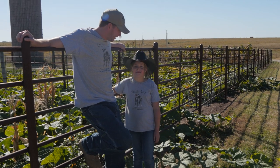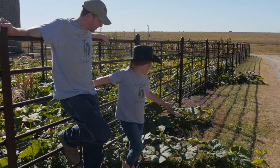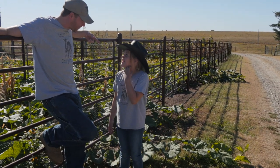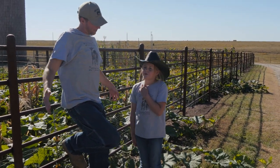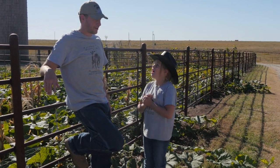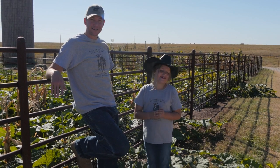Wow, Heidi, some of these vines really grew. Yeah, they did. They even grew up to 50 feet. 50 feet outside of the fence? Yes. Man, that's crazy. And what's really neat is not all these pumpkins look the same. Well, that's because we planted different seeds in different spots. So you planted different kinds of pumpkins too? Yeah, we did.